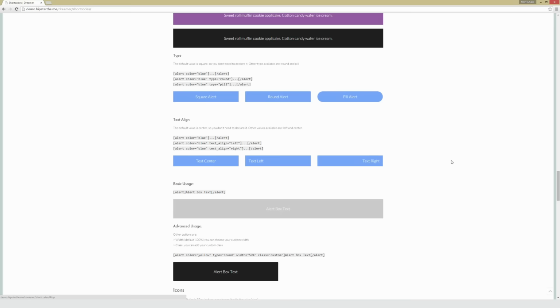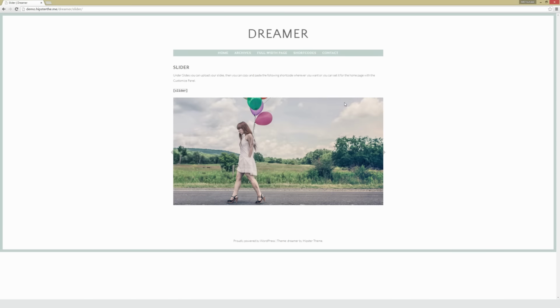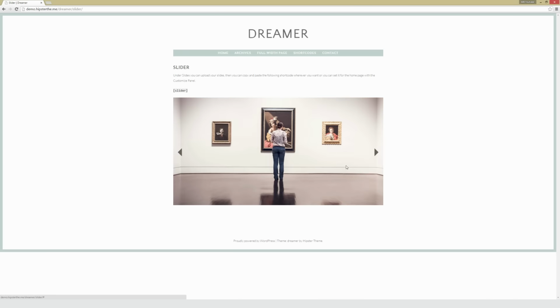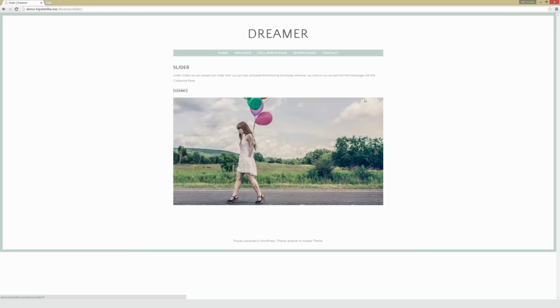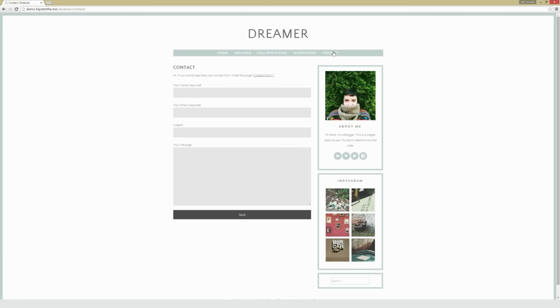And then if I go back up to the top of the page here under shortcodes, if I click on slider, it'll show off this sliding image bar right here that is actually very nice if you want to put this on your front page or even on a particular post page. If you want to show off multiple images in a relatively small amount of space, this is a great way to do that. Last up here is the contact section with your name, email, subject, and message.